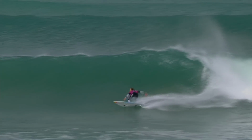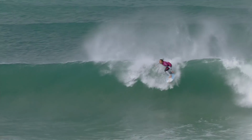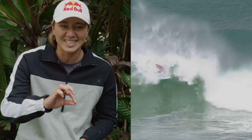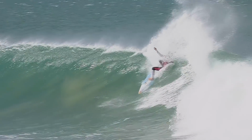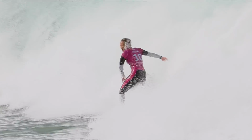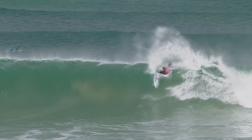Going into this last and final section on this wave, it was really tricky. The water was coming together and converging, so the layback jam was the perfect move of choice, I thought, for the section. Layback hack to finish for Carissa Moore. And when she does turns like that, you know she's feeling good. I kind of knew I had to pull out all the stops. Hopefully it looked dynamic enough to make the judges happy.